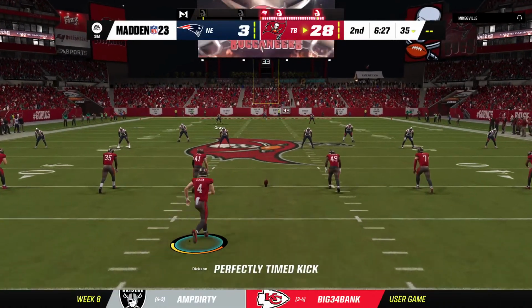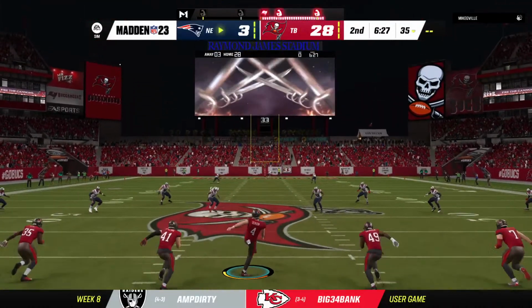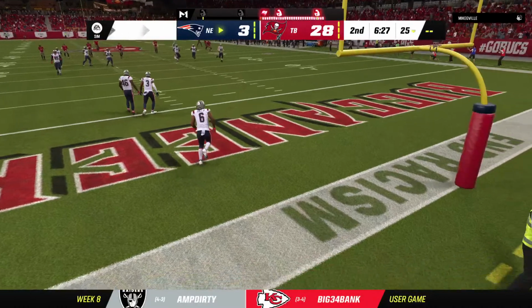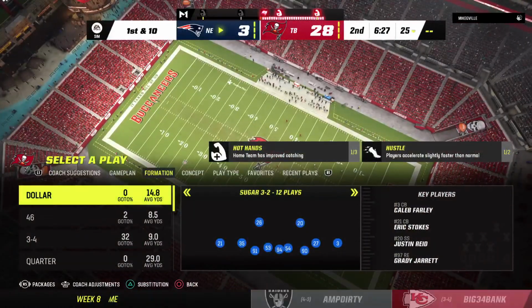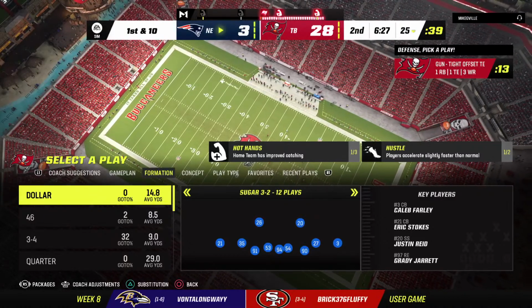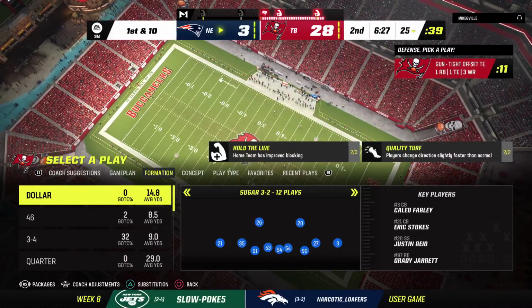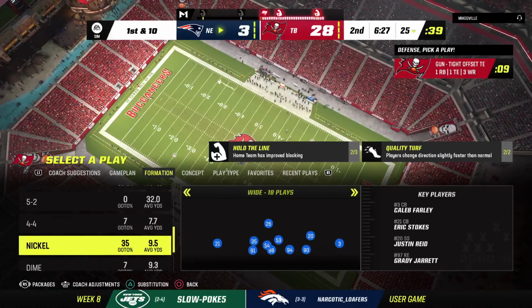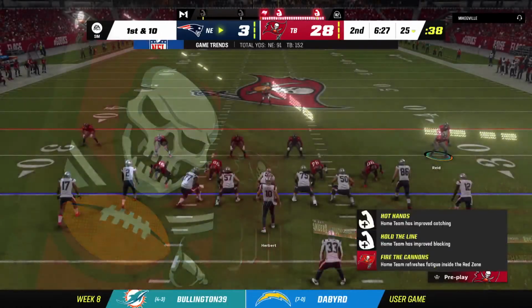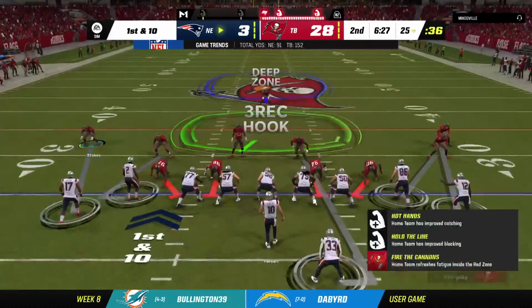So they throw the pick six. They'll get another shot at it now as this one's in the air. And they will not get a chance to return this one as it's through the end zone for a touchback. The Pats at the line, ready to go.